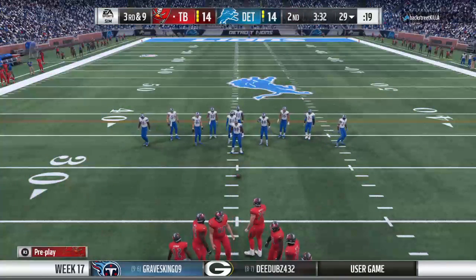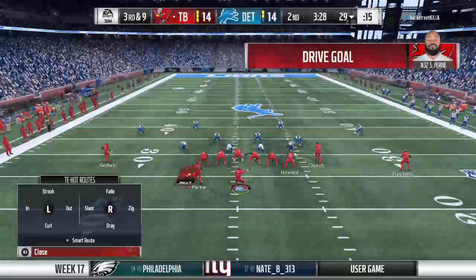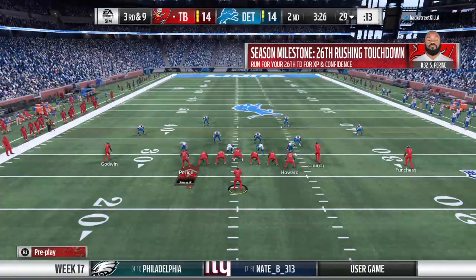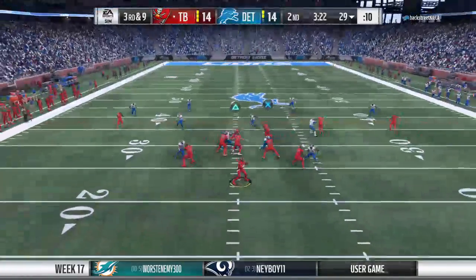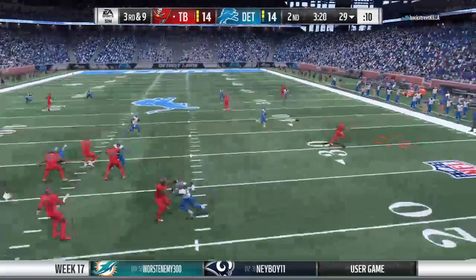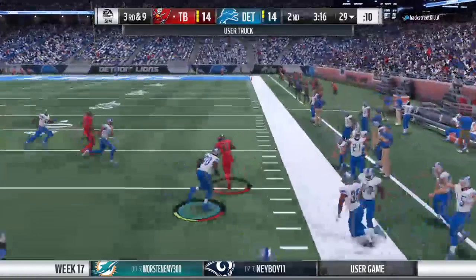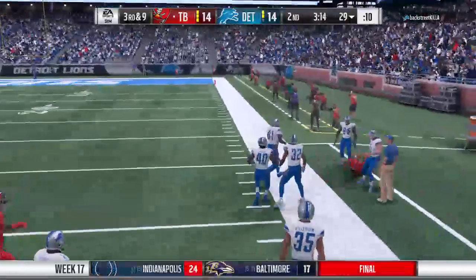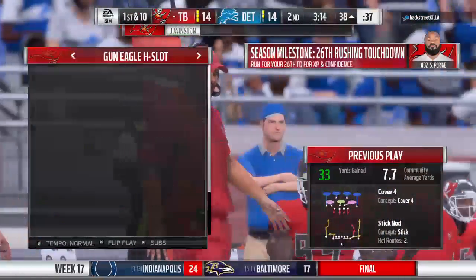And on third down, a nickel formation here defensively. From the shotgun, it's Winston. He'll drop it off to Pirine, complete. Gets through, and now an opening. A very nice pickup of 33 yards.